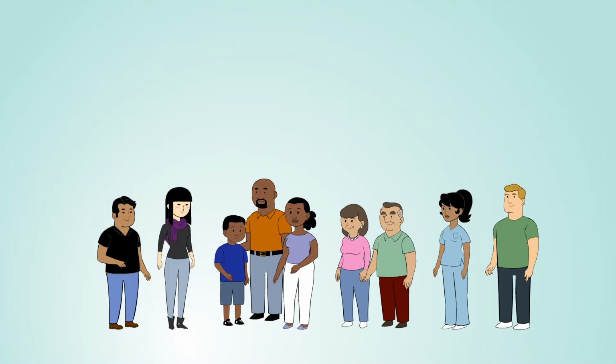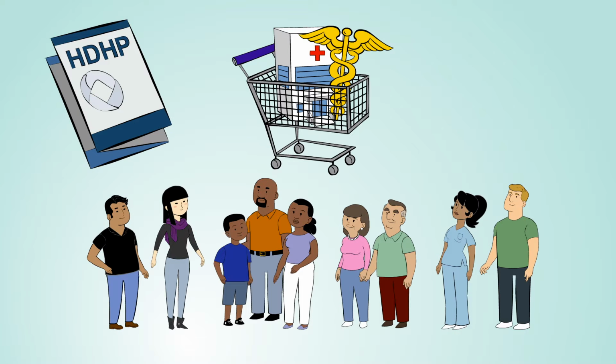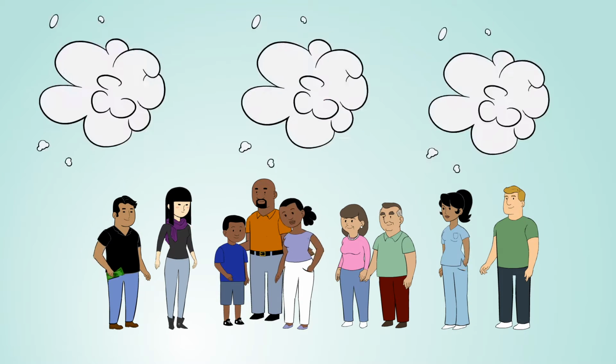High-deductible healthcare plans and health savings accounts. You've all heard about them, whether you've heard them referred to as HDHPs, consumer-driven plans, or HSAs. But are you clear on how they work and how they allow for more control of your healthcare dollars?